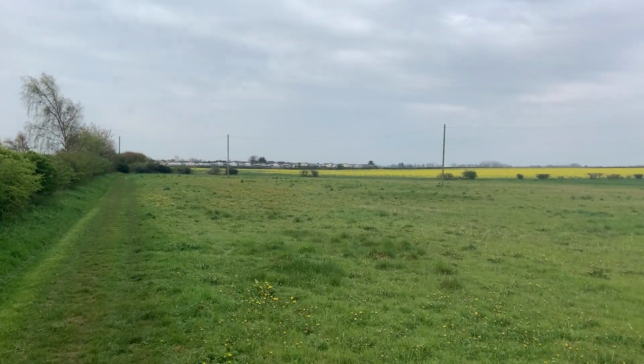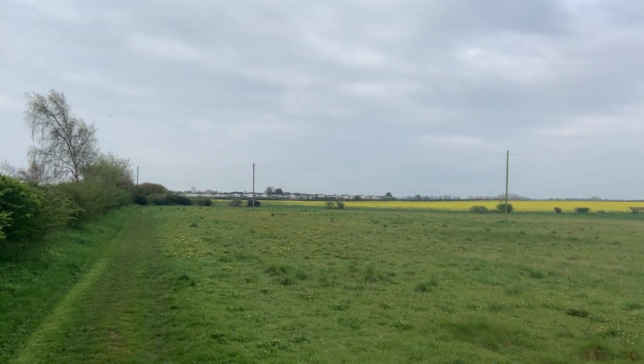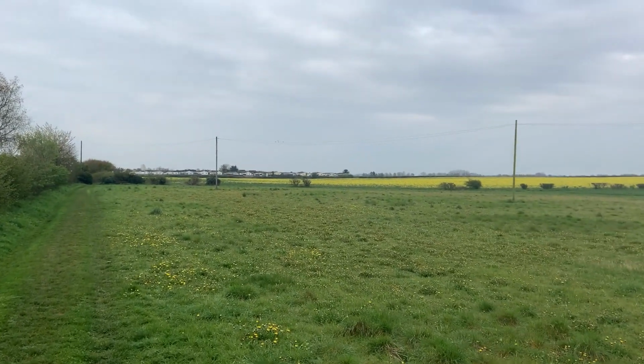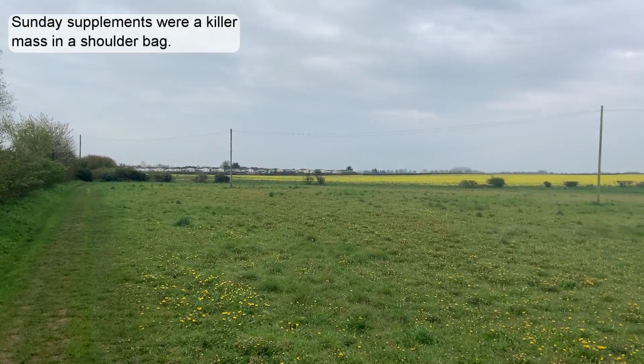I'm just making out there in the distance the edge of the mobile home area of Stonecliff Park. I used to live in newspapers there. Oh, the Sunday round was very hard going. A lot of big heavy newspapers.